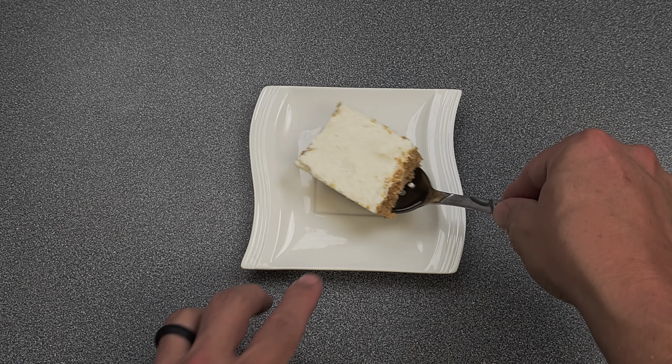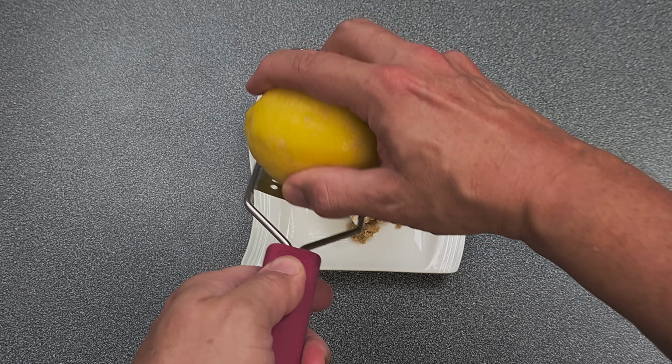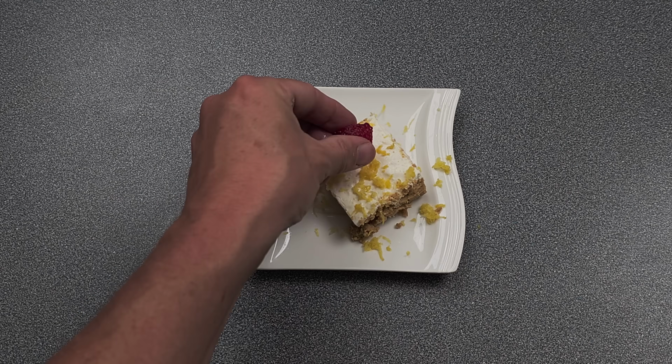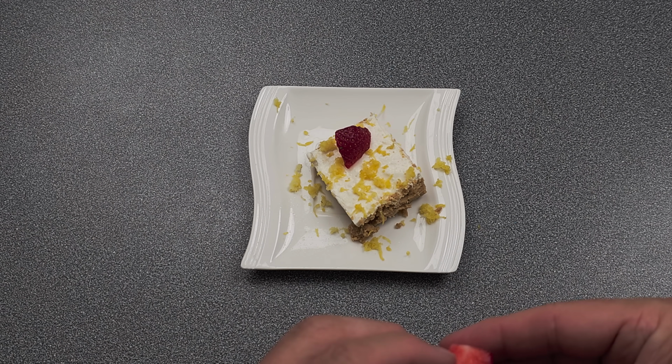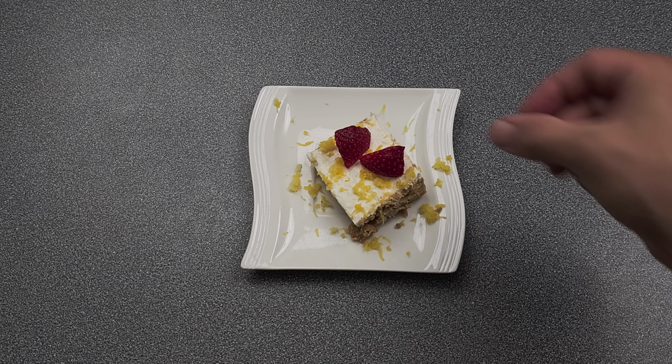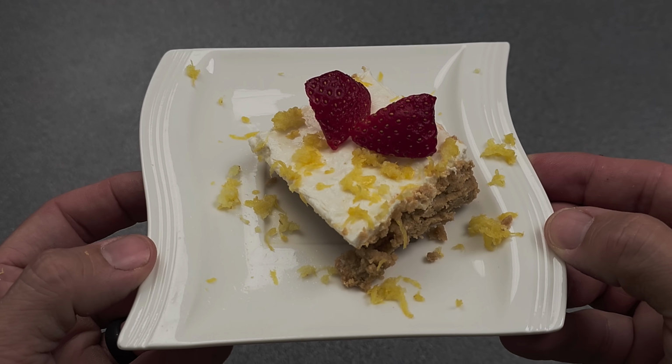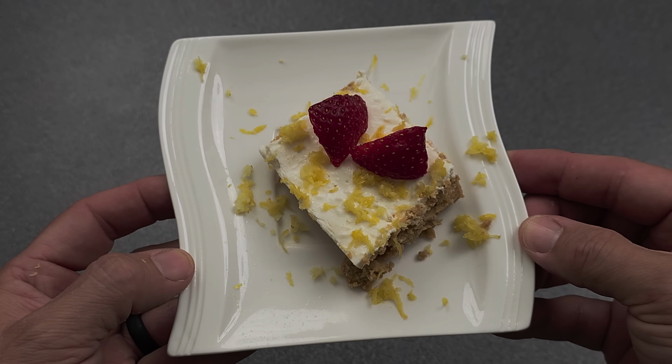And you can finish this up really easily. A little bit more lemon zest on top. Then maybe finish it up with a little bit of strawberry on there. And that's it. That is all you got to do right there. And there you have the ultimate probiotic dessert.